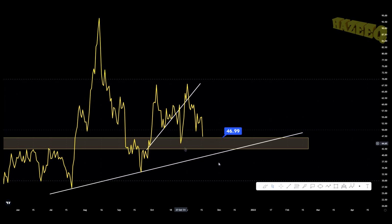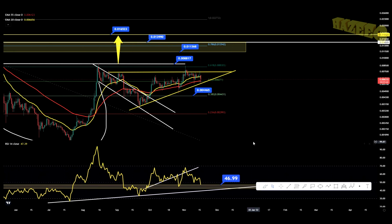What I do see is potentially we create a double bottom over here, right? Where the RSI comes back down even lower. But even right now, we're printing a higher low, which is great. So, nothing to worry about, in my opinion.